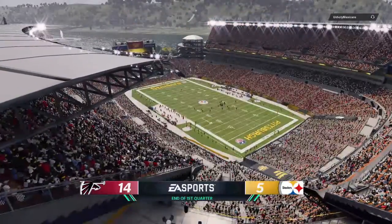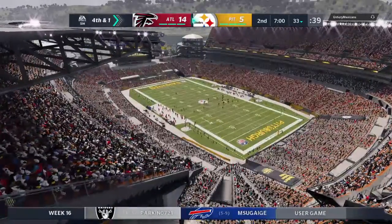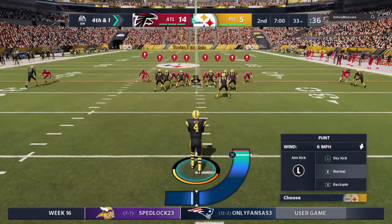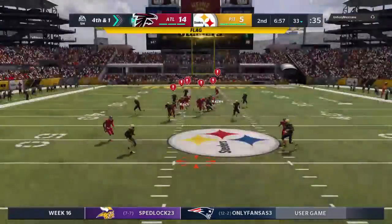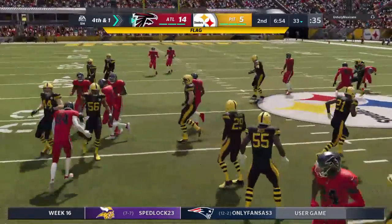We are in for a good one as we're through one on EA Sports. 14, Steelers 5. Sam Cook on now to punt it away. Jamal Agnew is deep to return it. They only punted twice in the win last week as he gets this one away.